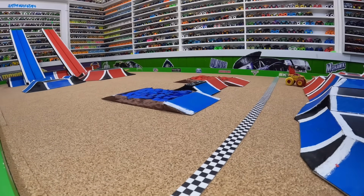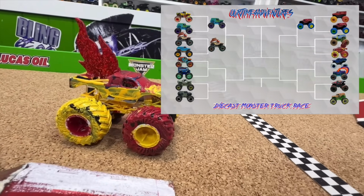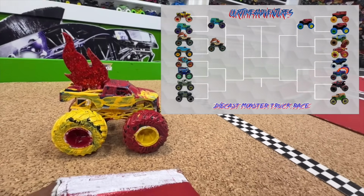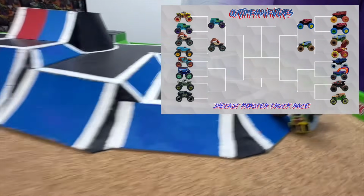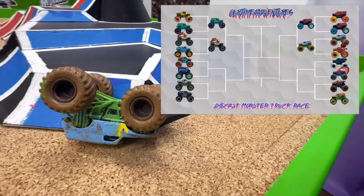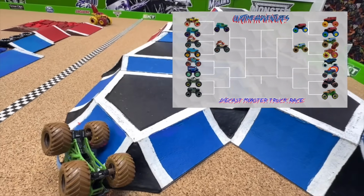Wow, what an awesome race. Well, viewers, big credit to both trucks, because Big Flame had a little freestyle and laid down one of the closest passes so far. But JT just edges it out to take the win and move into the next round. What a great run by both of these trucks. Now let's head back to the starting gate for the next matchup.